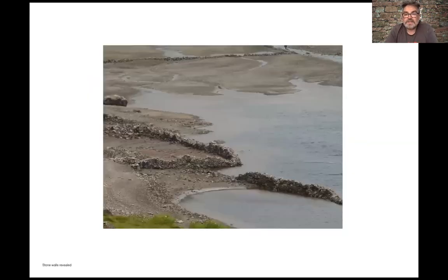But the interesting thing is, every year, depending on how hot it is, when the reservoir begins to get drained slightly because of overuse and the heat, you can begin to see the old walls and the old enclosures from Mardale village and around there.